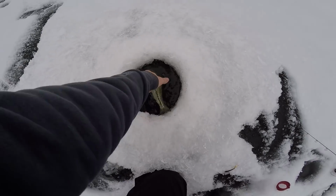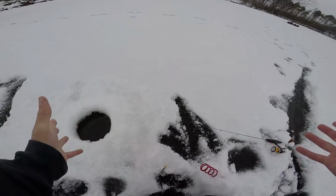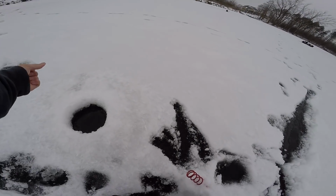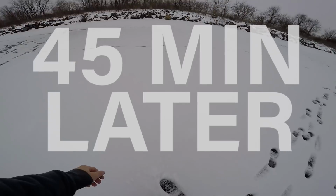It's good to know you guys are biting though. Tell the bigger ones to get after it. Gotta start somewhere, you really do. That was in probably 14 feet of water. That's interesting. I wonder if these fish are deeper than I think they are. Okay, back in the hole it goes. Let's get some more action.